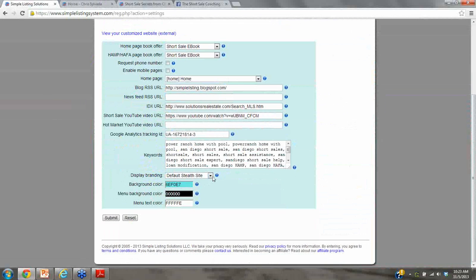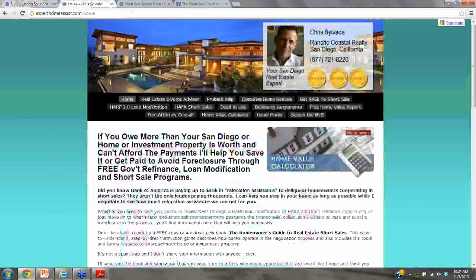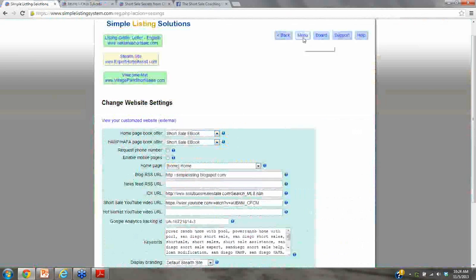I could change my brokerage. What brokerage do I want to be today? I could change the color of my website. I could add IDX. I could put in a bunch of keywords. There's nothing I can't do to my stealth website, including move. I can say I don't want to work in San Diego anymore. I'm moving to Florida.